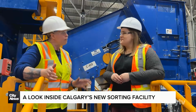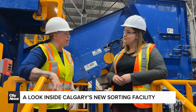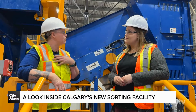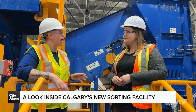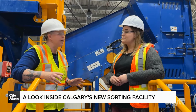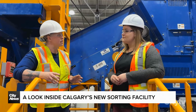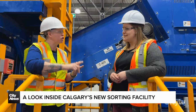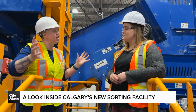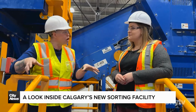No, so all revenue from the sale of the commodities here at the facility comes back to the city of Calgary. And what we do with that is every month, Calgarians pay a monthly Blue Cart program fee. It's $9.16. It's on your bill. It pays for the whole Blue Cart program, the collection truck, the driver, the cart, this facility. And any revenue generated from the commodities goes into that Blue Cart program fee to make it lower.